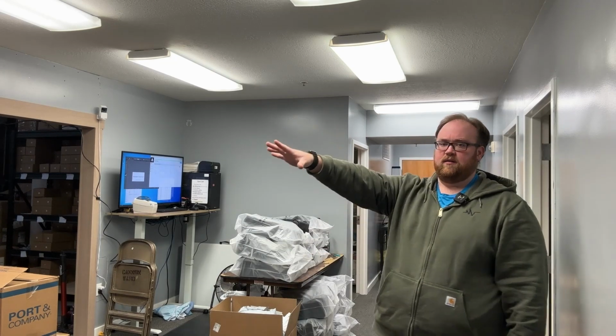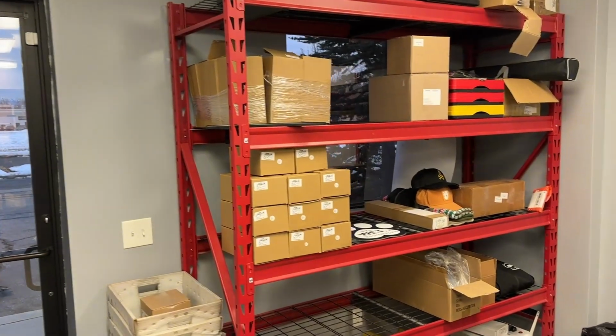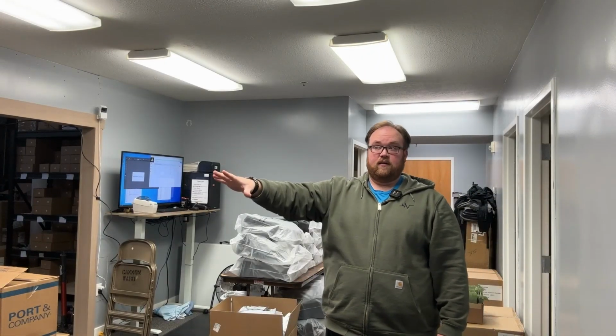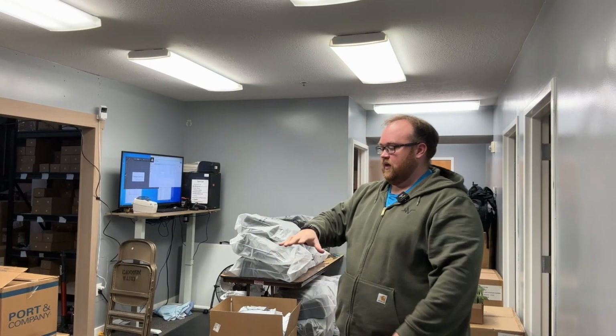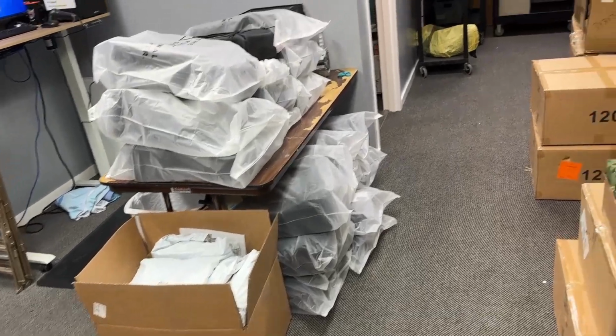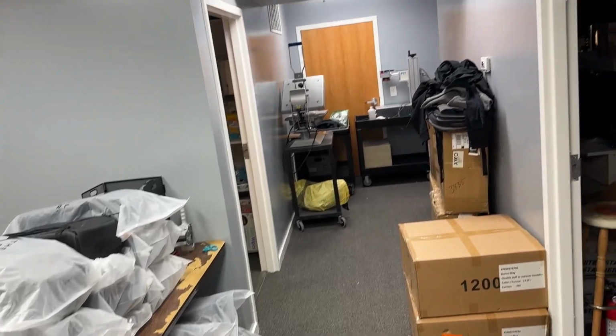But this is the lobby area. So right here, there's a shelf next to you, which I'll show you in some B-roll. This is where we have orders that are done, that are ready to be picked up. Kind of the rest of this area is intake. So we've got a few orders on the floor, a few orders on the table that are ones that have come in that we don't necessarily have all the information for yet.